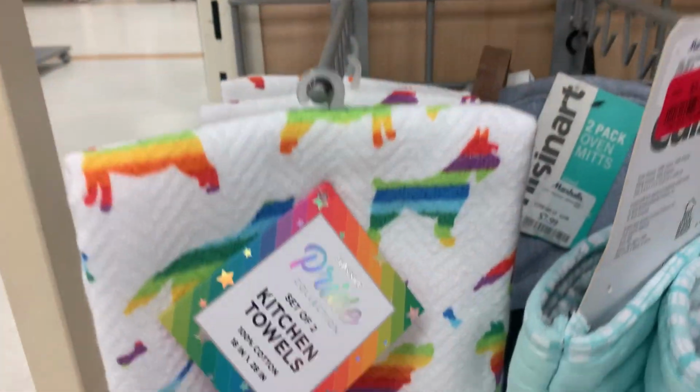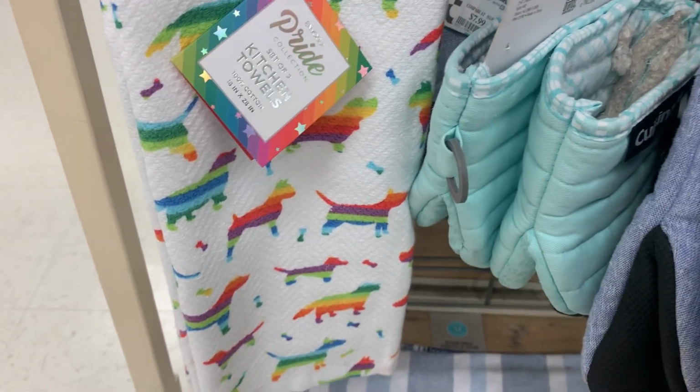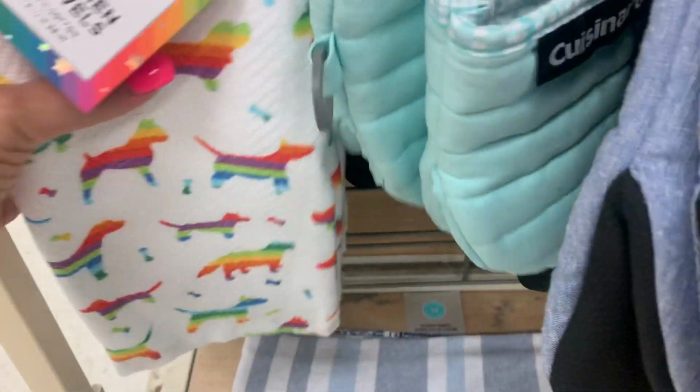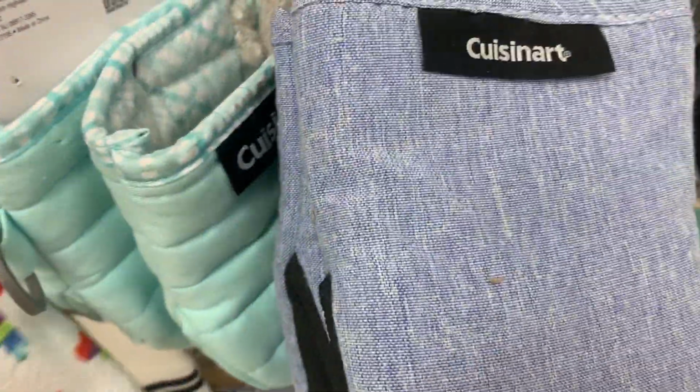So this is basically the same stuff that they had in one section in TJ Maxx spread across Marshalls. So we have these Doggy Pride kitchen towels. These Perfect As You Are. And yeah, so that's what they have.